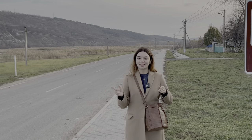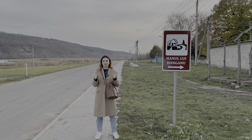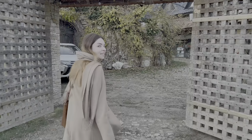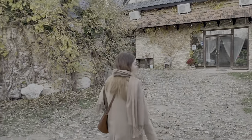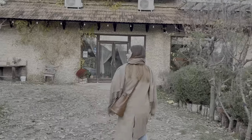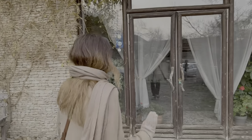Fast forward to our next location, Hanu Lihanganu. This is a famous restaurant in the Lalova village. It's about 30 minutes from the place where we were and they have the most amazing food. Let's check this out together. It looks like a medieval fortress. Just so pretty. There seems to be an event inside, but I do hope they have a place for us.